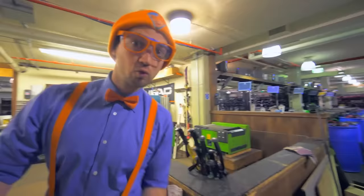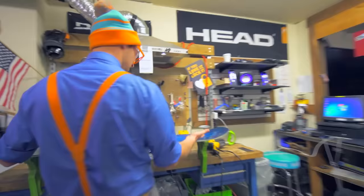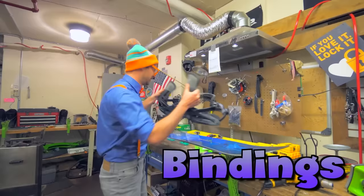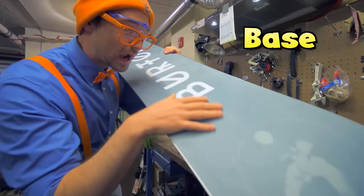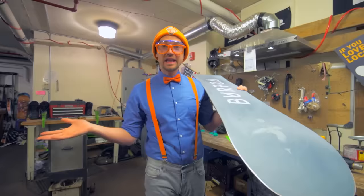That's where you make it really sharp and waxy, so then you can go really fast. Hey, here it is. Whoa, the first thing you have to do is take off the bindings. This is where you put your feet. All right, so this is the top of the snowboard. Ooh, and this is the base of the snowboard. See how there's some scratches in it? Yeah, we are gonna take those out, grind it down, and add some wax.